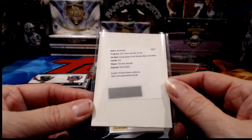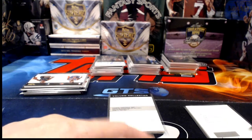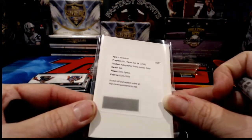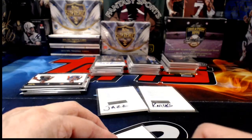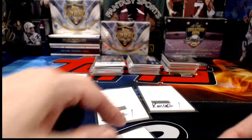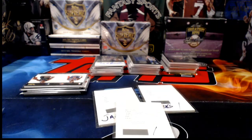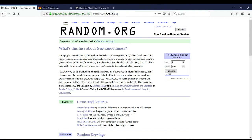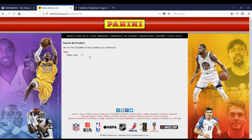Autographed prime rookies, black and white, Donovan Mitchell. So the Jazz, you just had a nice hit, and I imagine probably a fairly low numbered one since it says prime on it. And last but not least, it is Semi Ojeleye, autographed prime rookies in color. That is for the Celtics, who were probably desperately hoping that that was Jayson Tatum as opposed to Semi Ojeleye, but that's what we got. So let's roll back over to the Panini website, and we'll take a look at what we've pulled here and get it all verified and ready to roll.